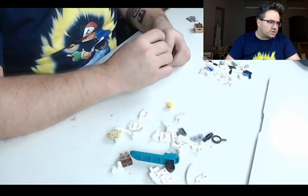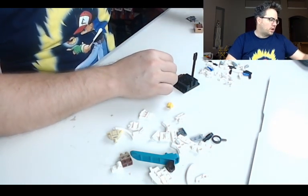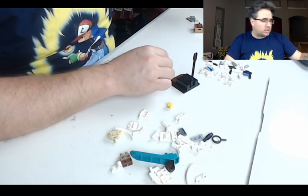Yes, I hate stickers as well. Hi, Konica. How's it going? I'm making dinosaurs. This should be right up your alley, Konica.